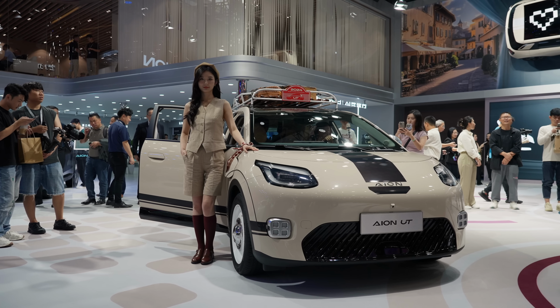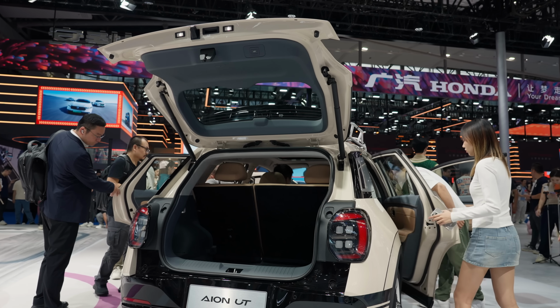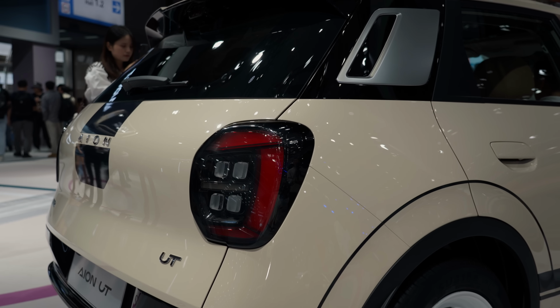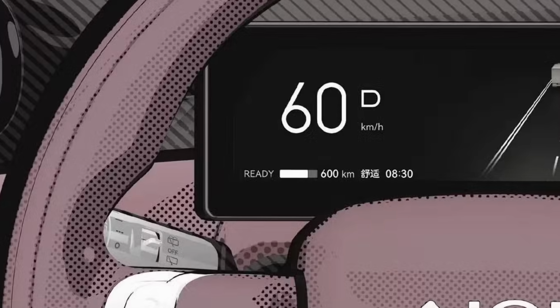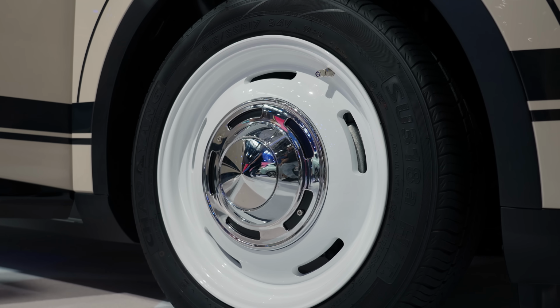100 kilowatts of peak power, perfect for a little city car. In terms of batteries, we know it will be equipped with an LFP, but no word on sizes yet, though a picture Aion released showed 600 kilometers at 75% charge, but I think that might be a little over optimistic.